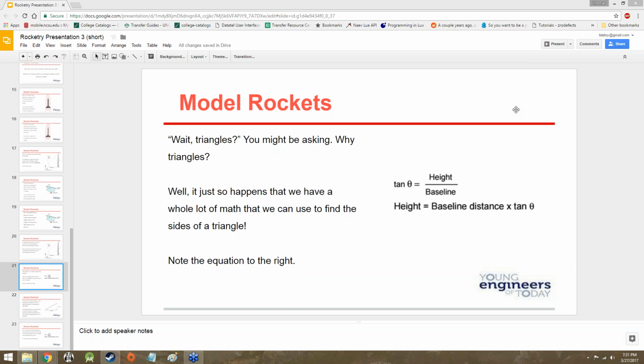Now, it's not going to be perfect. What sort of things could mess with that? Yeah, user error on the instrument. Definitely. You could be misreading the instrument. You could be holding it incorrectly. What else? Think about how that rocket's flying and what could go wrong with that. Yeah, if it flies towards you, it's going to seem higher. Likewise, if it flies away from you, it's going to seem lower.